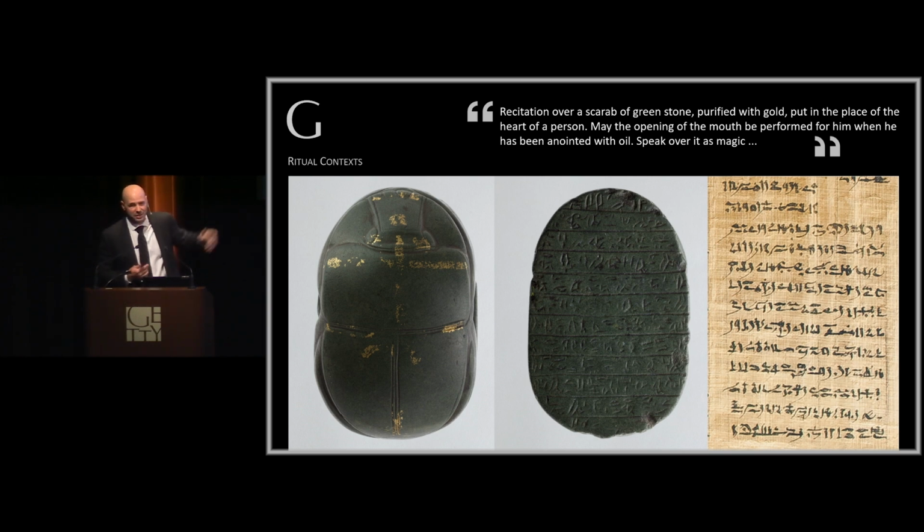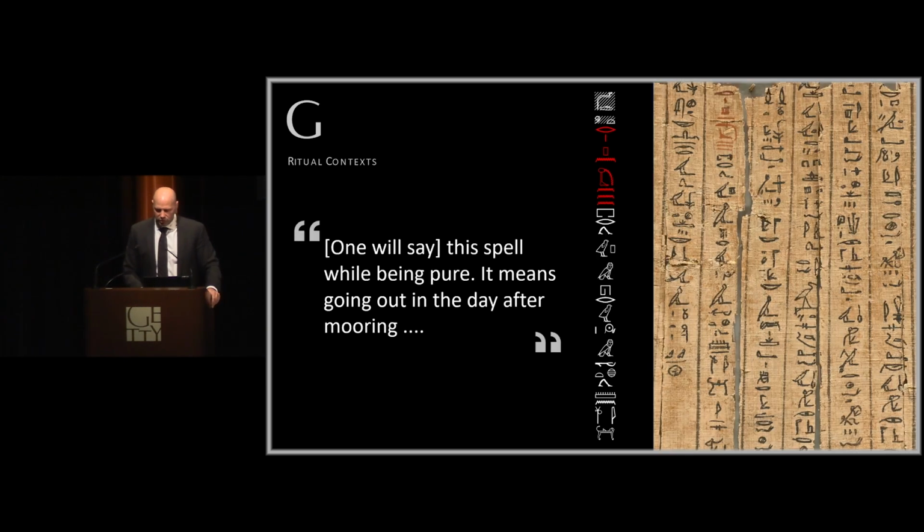What this shows to us is that we have an original ritual for producing this amuletic device, right, this heart scarab with text on it. And then when those texts get taken off those original amulets and put in a papyrus, now you need instructions for how they were used. This is very similar to what you saw when I just showed you before from the papyrus of Pahor, where we have instructions, right? One will say the spell.